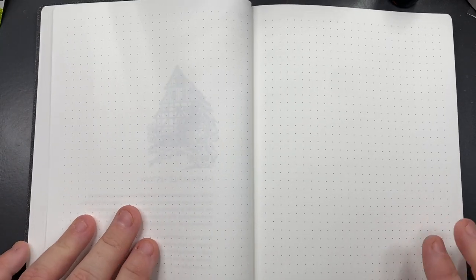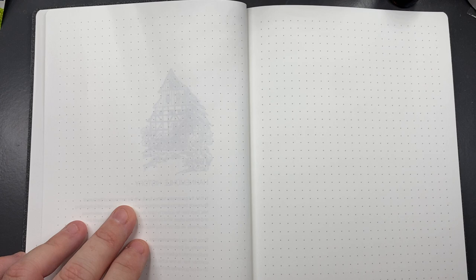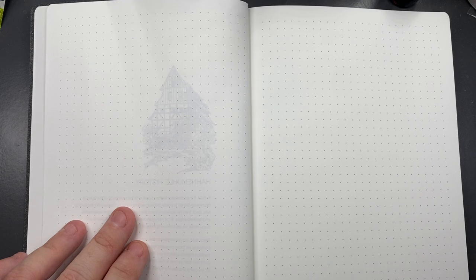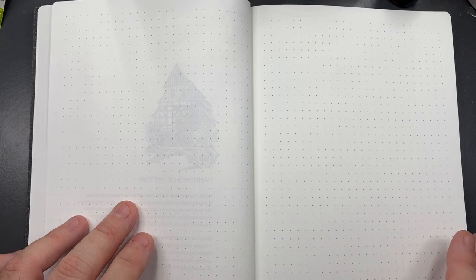I always started out, and I think most people start out, with lined paper. And then sometimes they will gravitate towards grid paper or squares. And then they'll find that it becomes very difficult to write on that gridded or squared paper. So they will actually gravitate more towards dot grid. And dot grid, I always find, is sort of a medium between plain and lined, because it just allows you to write straight, but also not have the distraction of ruled or lined paper there.